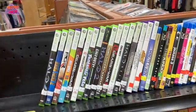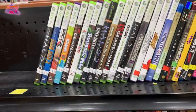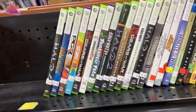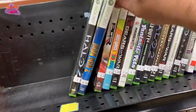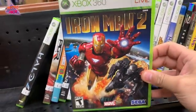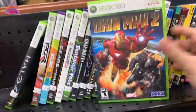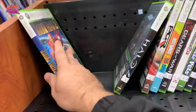All right guys, late in the day, and there are actually still some games here. Don't know if they just came out or if they just put them out, but some decent ones in here. This is really one of the main ones I saw, Sega's Iron Man 2. Interested in getting this. It is complete. These are all in really good shape. So $4 a piece.